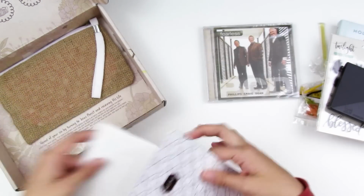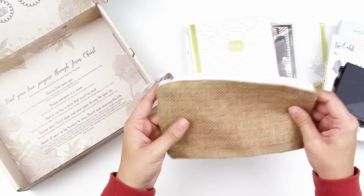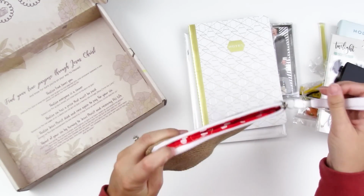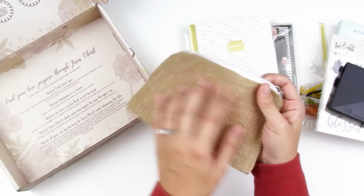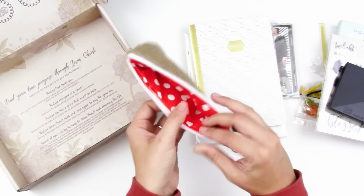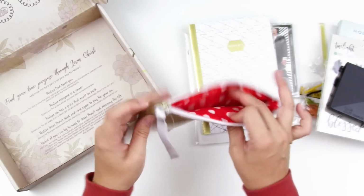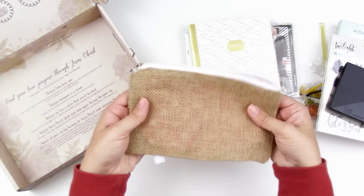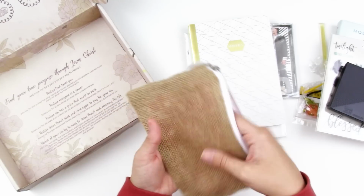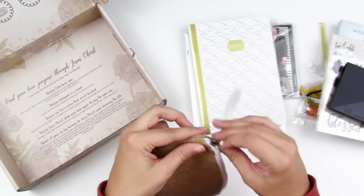And then, oh, this is really cute. This is their bag. Every month they have a bag, that way you can store your goodies in there for the month if you want. It is the burlap, the traditional Purpose Driven Essentials burlap on the outside, and this really fun orange polka dot on the inside with a zipper. This is awesome. This is one of my favorite bags, I think. I love these for storing my pens and stickers when I go away, you know, for makeup and things like that in my purse.